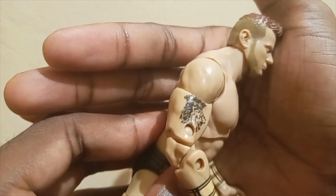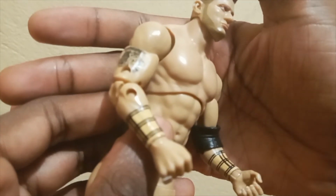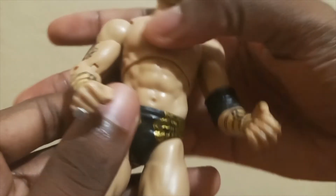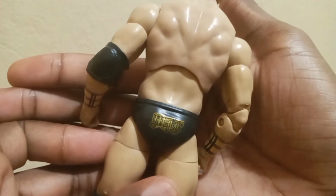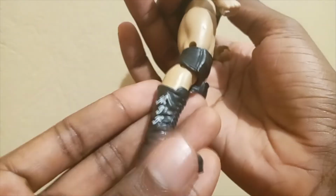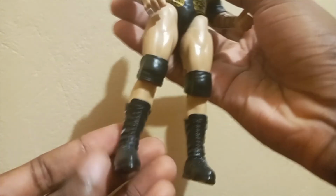Alright, so I'll move on to his tattoo, where you can see the lion and the Star of David. His blueberry wristbands, his elbow pads, the lions on his trunks, and MJF on the back. Also MJF on the boots, nicely sculpted boots, knee pads.